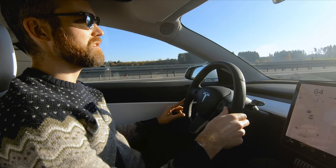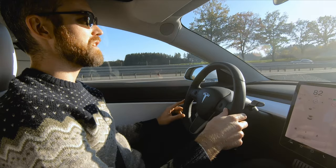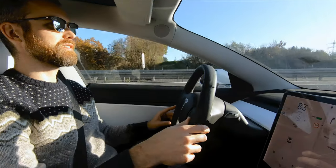The autopilot is using the cameras around the car, and the short range radar. There is no long range radar, it's only optical recognition with the machine learning algorithm of Tesla. It's a pretty cool tech.